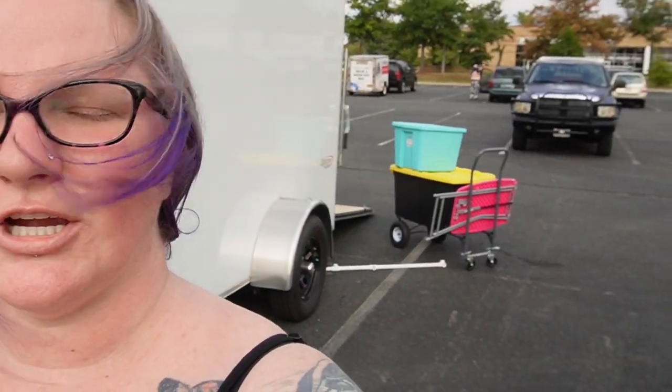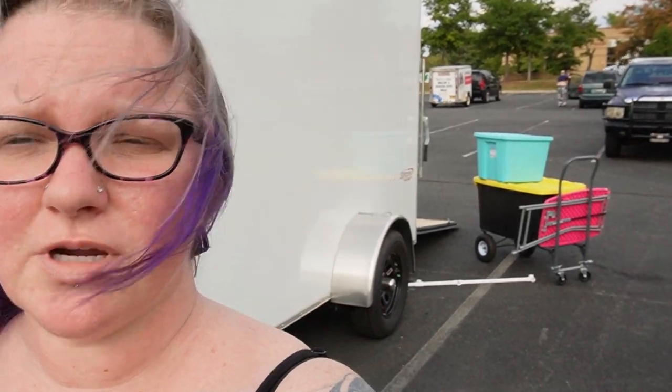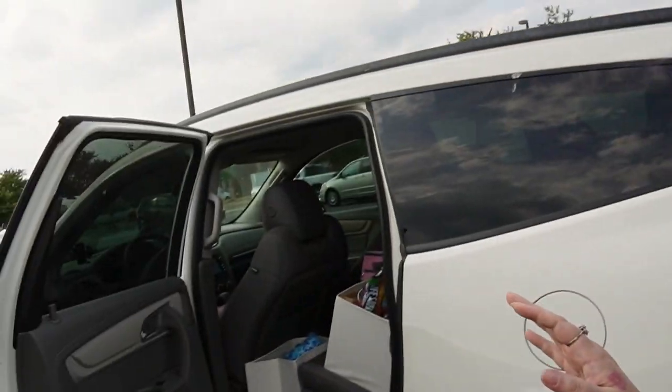Alright you guys, it is 5:30. We are getting the last little bit of stuff right there into the actual trailer. I've got all my stuff done in here and we are loaded out, ready to go home. It's about a 4.5 hour drive, 5 if we have to stop, which we will. So 5.5 hour drive for us to get back to the house, but we will be in our own beds tonight.